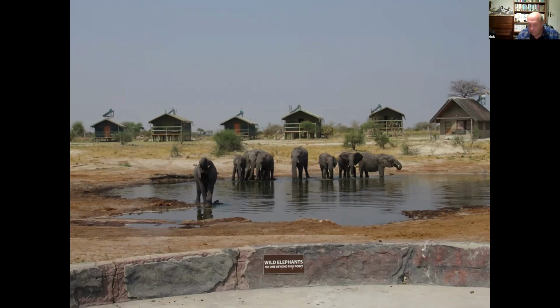So then I was standing looking at this and two things came to my mind. The first one was this sign, wild elephants, no one beyond this point. I, for one, was not going to go beyond that point. There wasn't any way. I could easily have stepped over this tiny little wall, but I wasn't going to. But what I wondered was, is there a sign on the other side that says wild people, no elephants beyond this point? Because an elephant could step over that and not even notice it had done this. So I wondered how these elephants knew that they weren't supposed to come into our bit.